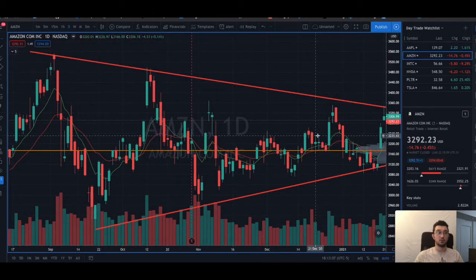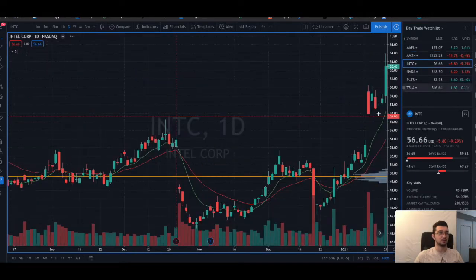The next stock in my watch list was Amazon. Amazon had a huge run on January 20. I was expecting it to continue because we had a gap up in the morning. I was expecting it to go retest this upper part of the triangle and come back or maybe break it. No one knows. The other stock was Intel.